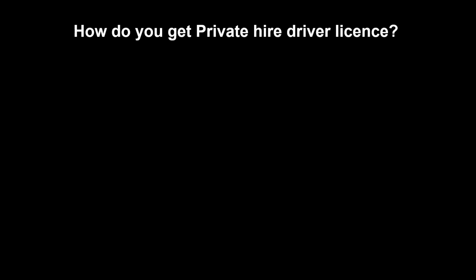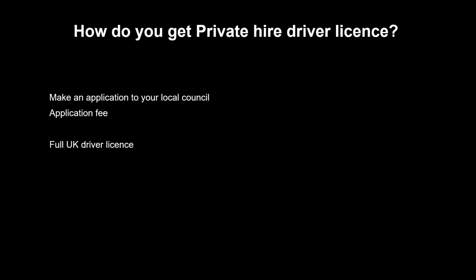So the question is, how do you get private hire driver license? To get a private hire driver license, you need to make an application to your local council, and obviously you need to pay a fee for that. And the council have got some requirements before you make the application. You have to have your full UK driver license, and you need to have some driving experience depending on the area you will be driving. So for example, in London you need 3 years driving experience to be able to drive a taxi.